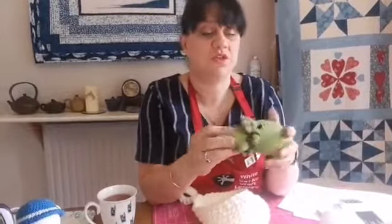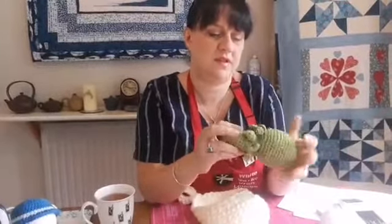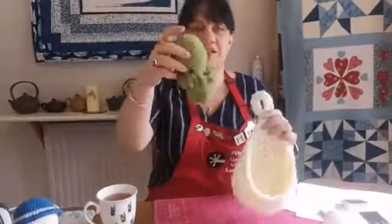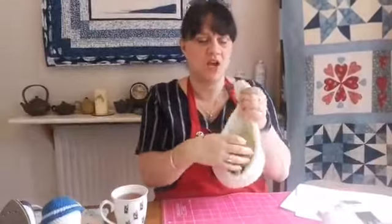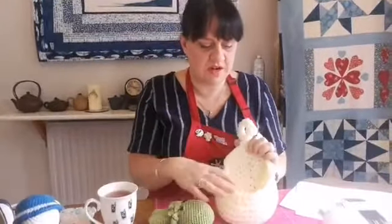This is the little Cthulhu that I made Josh. He's 25, but he wanted a Cthulhu, so I made him a little one. He's very battered now, I think the dog might have had a little chew on him. But it was just a little toy. But you could put some of your kids' stuffed toys in there, or you could do them in really bright colours. I think they'd be nice.